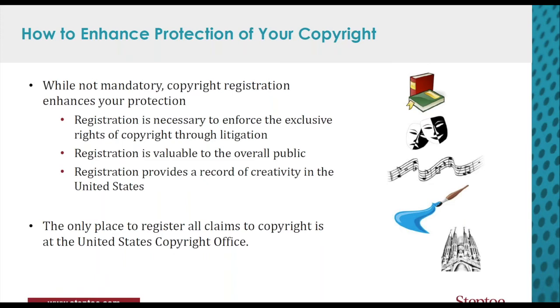If you're the author, you can register. If you're the owner, so if you had other individuals work on making a textbook for you as part of a work for hire, and you are the owner of the final textbook, you can seek registration for copyright, or your agent. So if there's somebody else that you authorize to do so, they can seek to register the copyright for you.